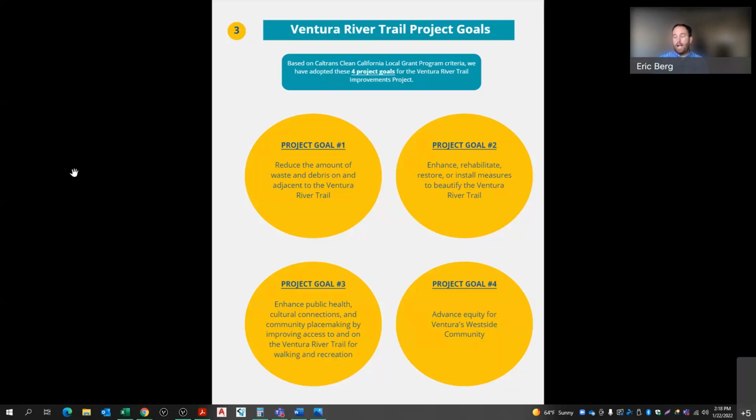Project goal number 3: enhance public health, cultural connections, and community placemaking by improving access to and on the Ventura River Trail for walking and recreation. To achieve this goal, we're really looking at opportunities to provide more connection to residents of the West Side, to residents of the city as a whole. Current connections are limited and also not very well identified. You may not know the best place to get on the trail. There are some connections that do exist that are kind of hidden.